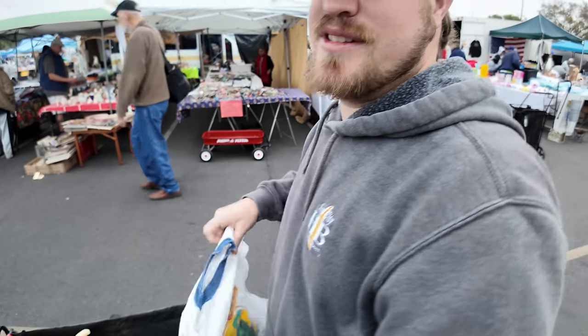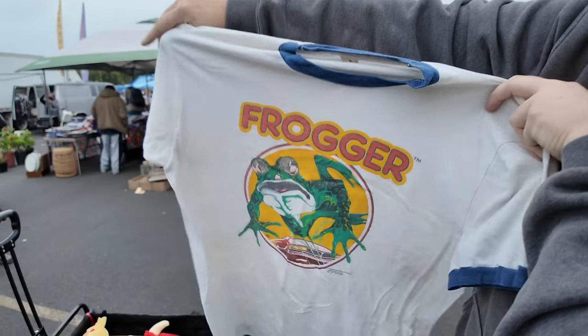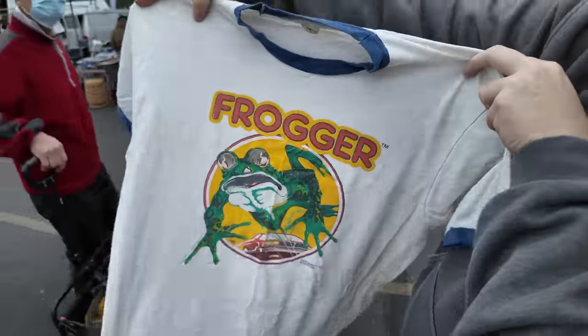The other shirt is 1980s. I know this gotta be 80s. Oh, yeah, a ringer tee. Frogger, that's an old Frogger. You can tell by the tag. Look at this tag. 82 Sega. Wow. XL. Oh, Screen Stars. So you know it's probably like a kid's, and it could be a large.